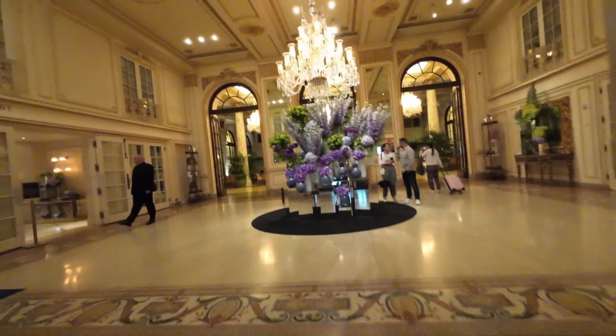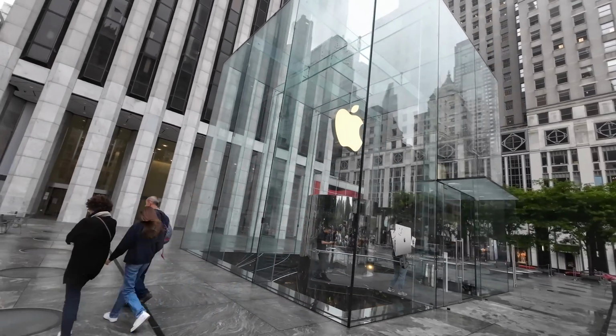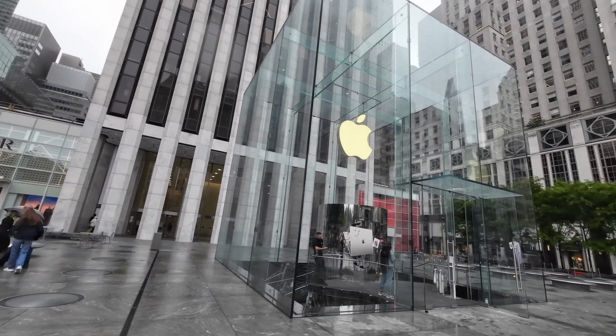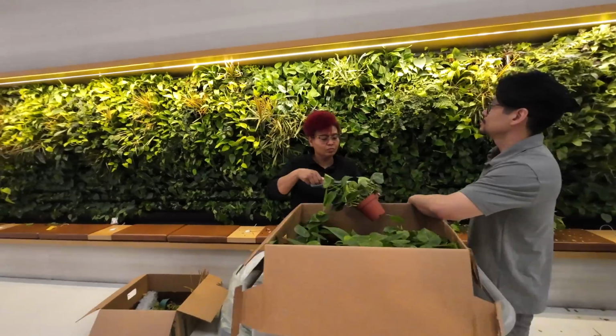That is the Plaza Hotel, which featured in Home Alone 2, Lost in New York, one of my favourite ever films. It's basically where Kevin goes and rinses his dad's credit card. And yeah, being here is quite special actually. I couldn't come to this part of New York without mentioning possibly the world's most famous Apple store on Fifth Avenue. This is just this great big cube of glass. It was closed, I think, in 2017 for a big renovation. They reopened it a couple of years ago and, well, just look at it.